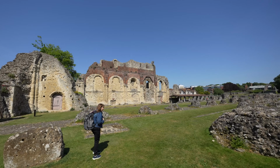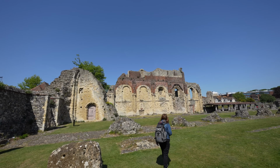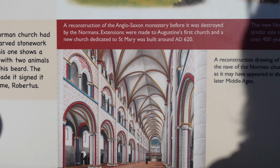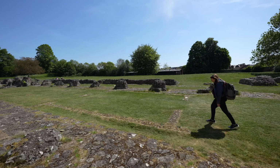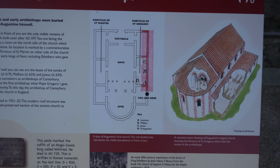The audio guide said that at one point in time there was a cathedral as big as the Canterbury Cathedral here. Here's a depiction of what the cathedral on the site would have looked like, and then here's what the inside would have looked like. What you see at this site are the remains of what was once one of the most important religious centers in England. Here's where we are at, if the church would have still been here.